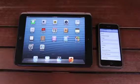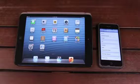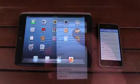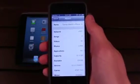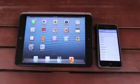Hey YouTube, it's ICU, and today I'm going to provide you guys with some information related to iOS 6.0.2 and 6.1, as well as the jailbreak status for all of my viewers who are asking about it. Now, for those of you who don't know, iOS 6.0.2 was released yesterday for the iPhone 5 as well as the iPad mini, so it is exclusive to these two iOS-based devices.